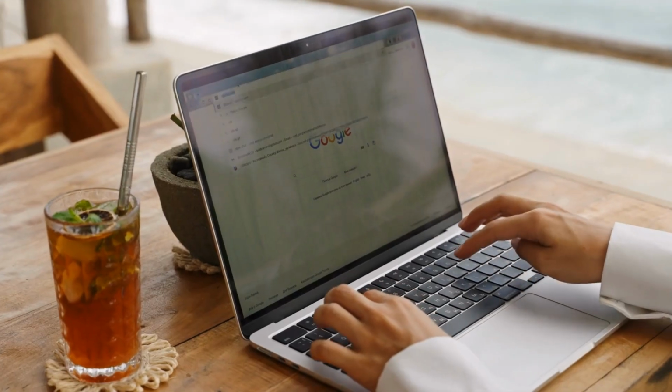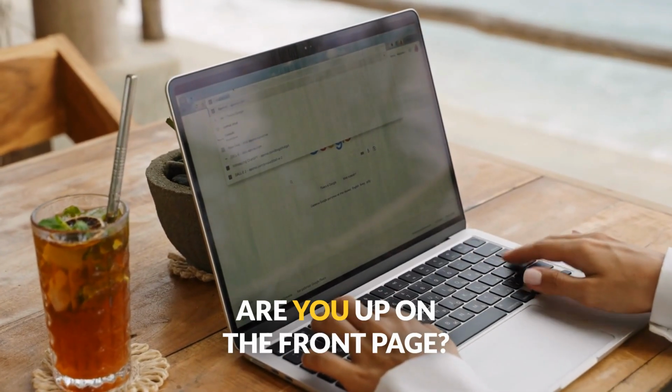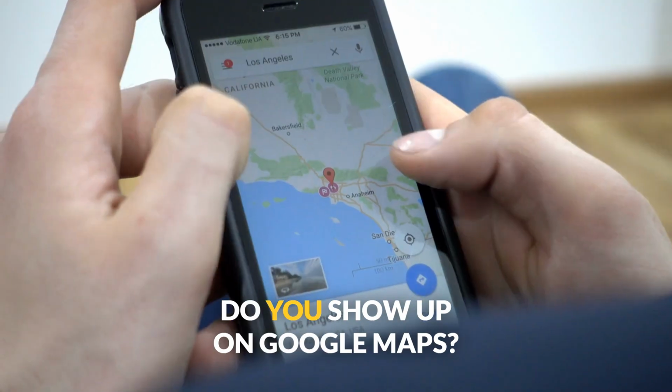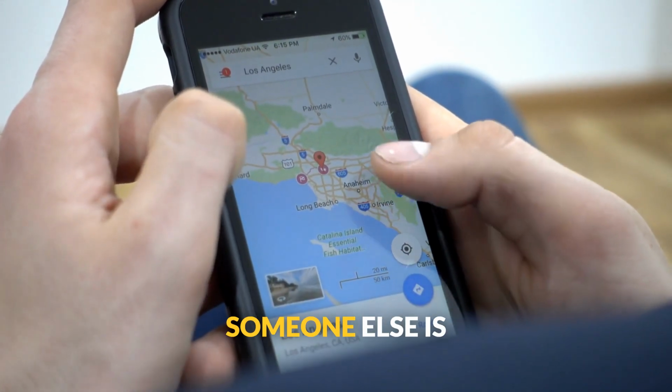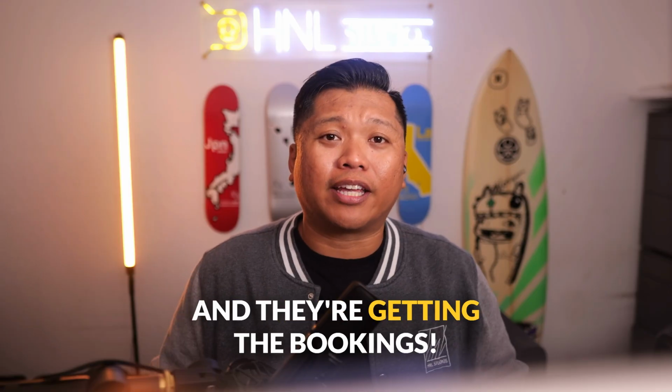Step number two, show up where buyers are looking. If your dream client is searching Google for photo booth rentals near me, are you up on the front page? Do you show up on Google Maps? Because if you're not showing up there, someone else is, and they're getting the bookings.